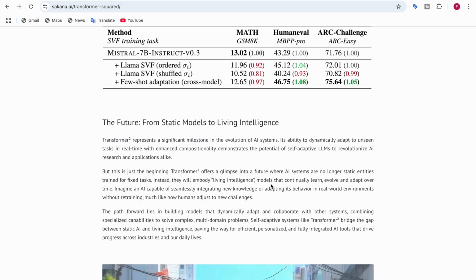And one more cool feature of Transformer Square: it can share its learning between different AI models. This was tested by transferring the z vectors from one model to another.